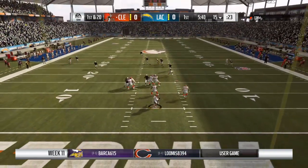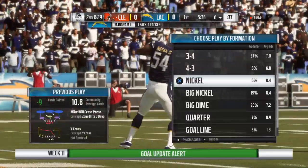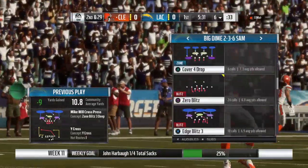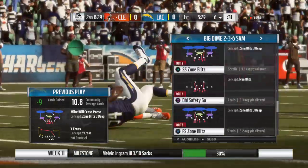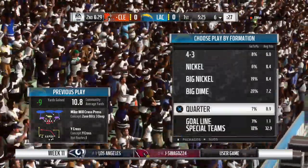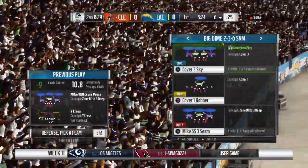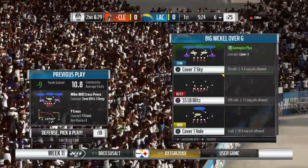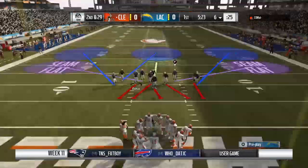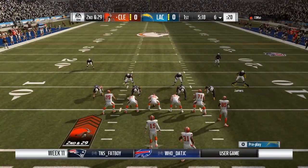Shotgun snap to Mahomes. Nowhere to escape, and he goes down. Melvin Ingram. He's the one that got to him. He takes him down for a loss of 9. After the sack, they're staring at a challenge basically from the other side of town. It's 2nd and a country mile.